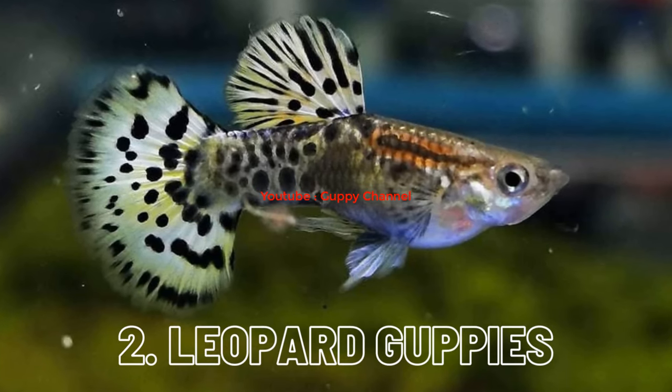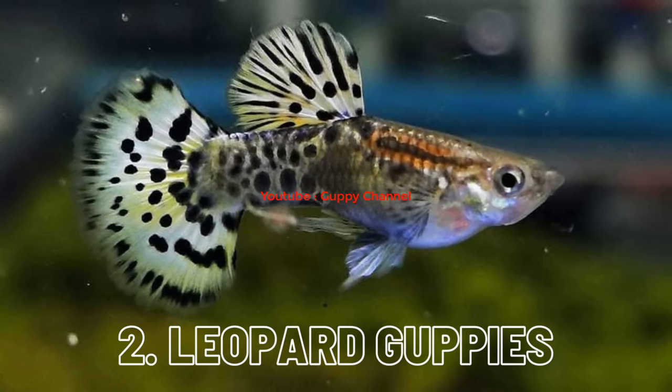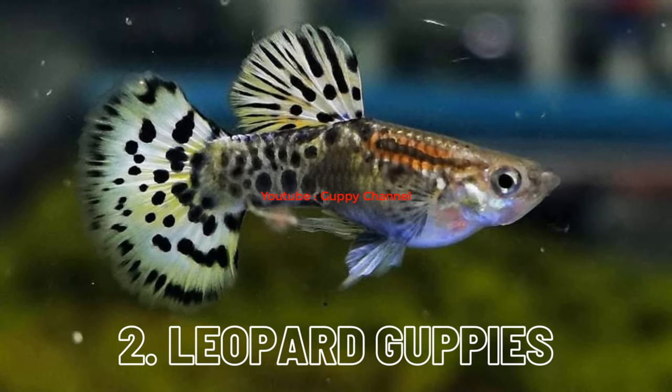2. Leopard guppies. The pattern of leopard guppies vaguely resembles the spots on leopards. These patterns are dark colored, which results in a great contrast with brighter and lighter colors.